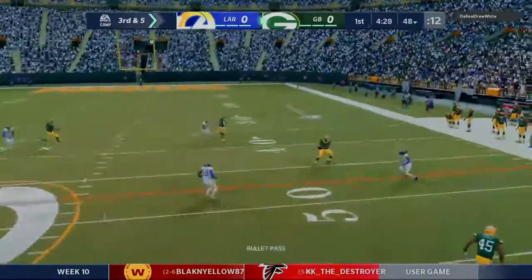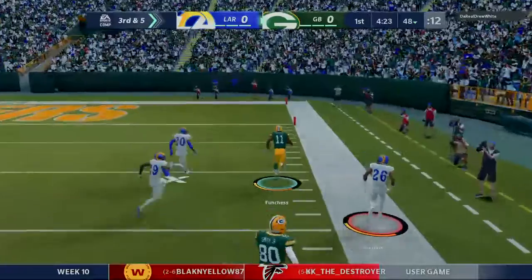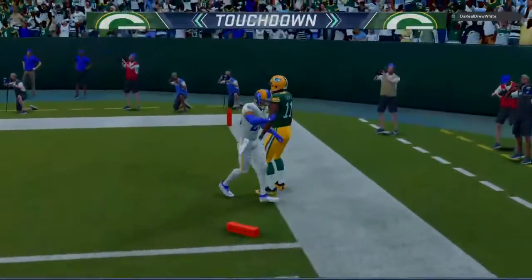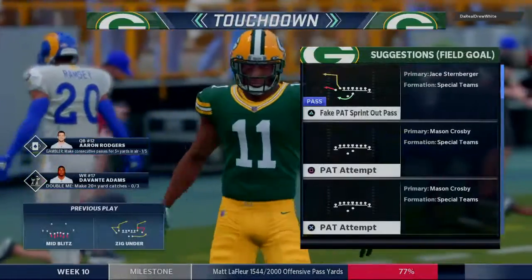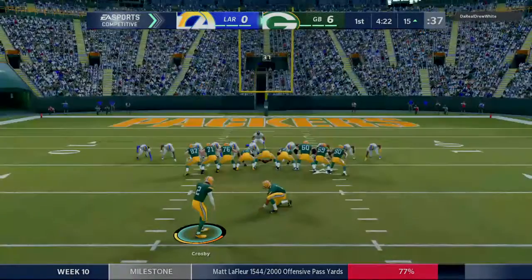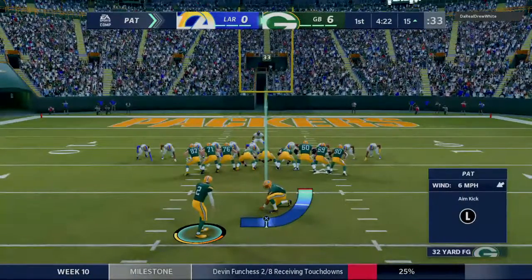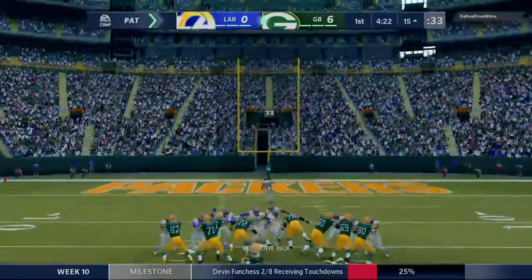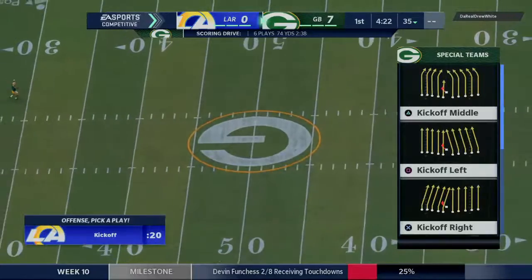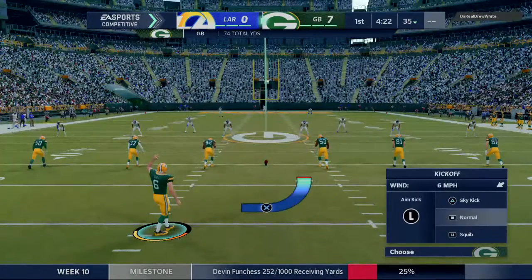Shotgun now for Rodgers. And he gets it to Funchess complete. And he's got some space here. And he's going to take it in. Touchdown, Packers. Devin Funchess. His 3rd touchdown now on the year. And the Packers have taken the early lead. And it's good to make it 7-0 Packers. Makes the score Packers 7, Rams 0.